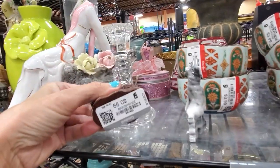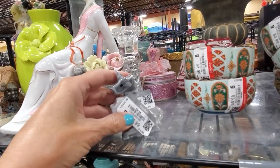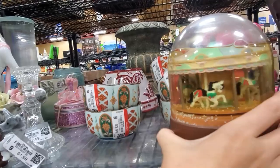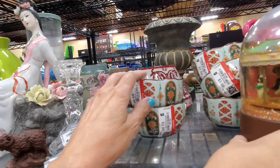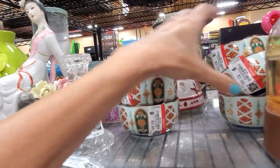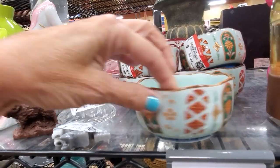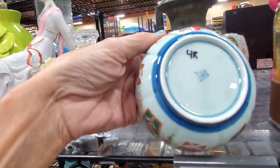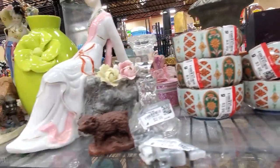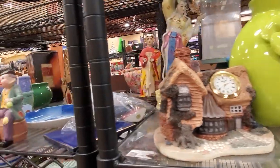All right. Did you see all the little things back up here that you're passing by? Like, look, it's a little unicorn. Oh, you want to look at that one? It's really heavy. These are a really pretty set of Imari bowls, but I just don't know these marks, and they're $4 each, so I'll leave them for somebody else.